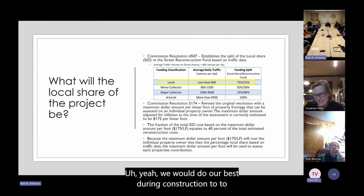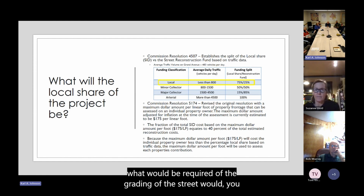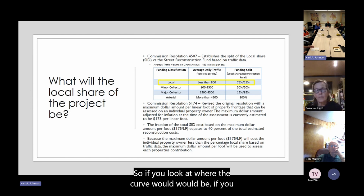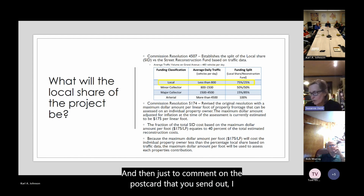Yeah, we would do our best during construction to conserve what's there. As far as what would be required of the grading of the street, it would impact where your boulevard is today. Likely that won't change significantly. We usually need about 1 foot past the curb to work. So if you look where the curb would be, if you extend that out about 1 foot, that's the limits of where we would be working. Okay, thank you. And then just a comment on the postcard that you send out.